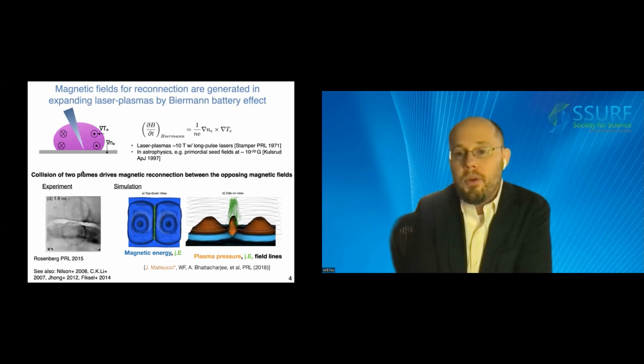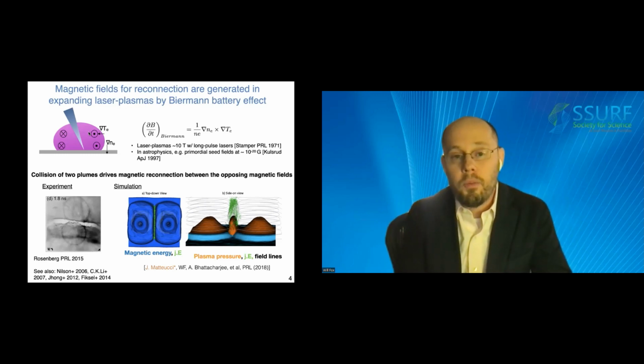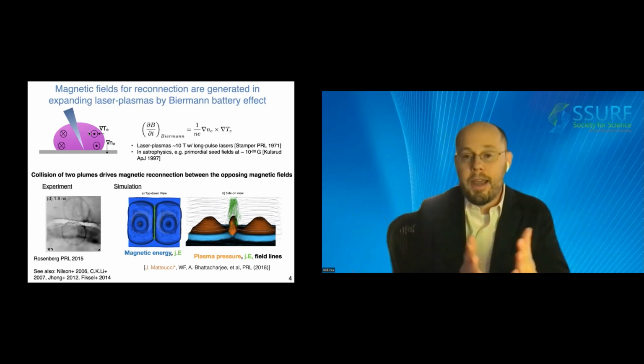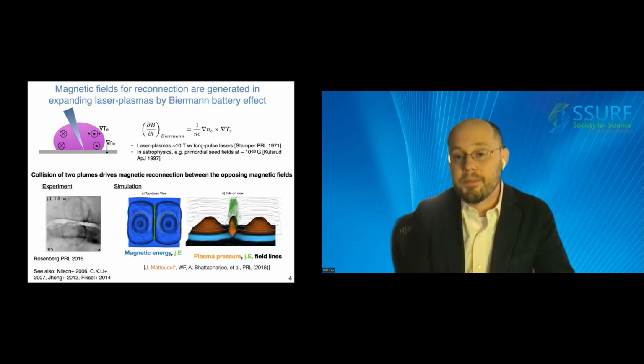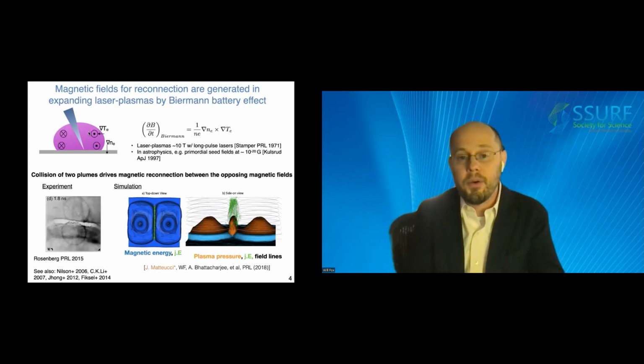And so you can now imagine putting two of these plumes next to each other, and they'll each generate their own magnetic field, and then we can collide them into one another. And that's how we drive a magnetic reconnection. When these two plasmas interact and collide with each other, it will drive together their magnetic fields, which, based on the geometry, are opposite to one another. So it can drive reconnection.